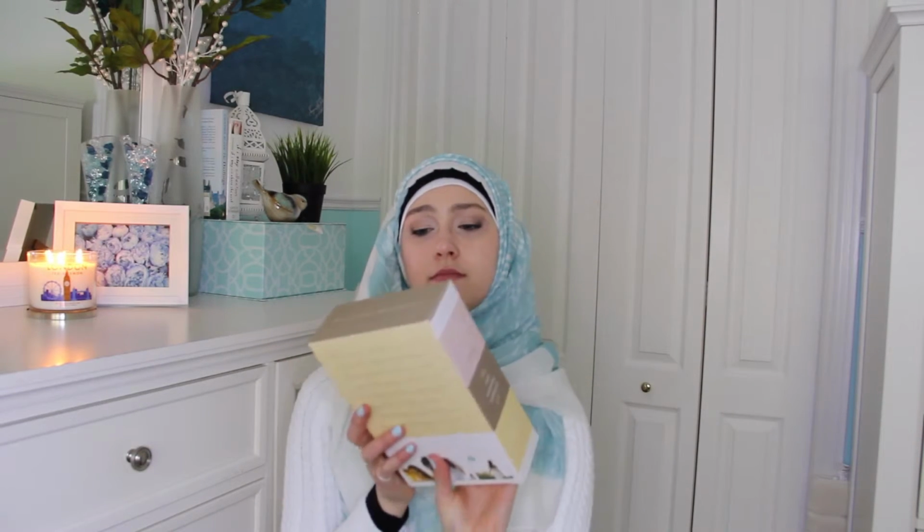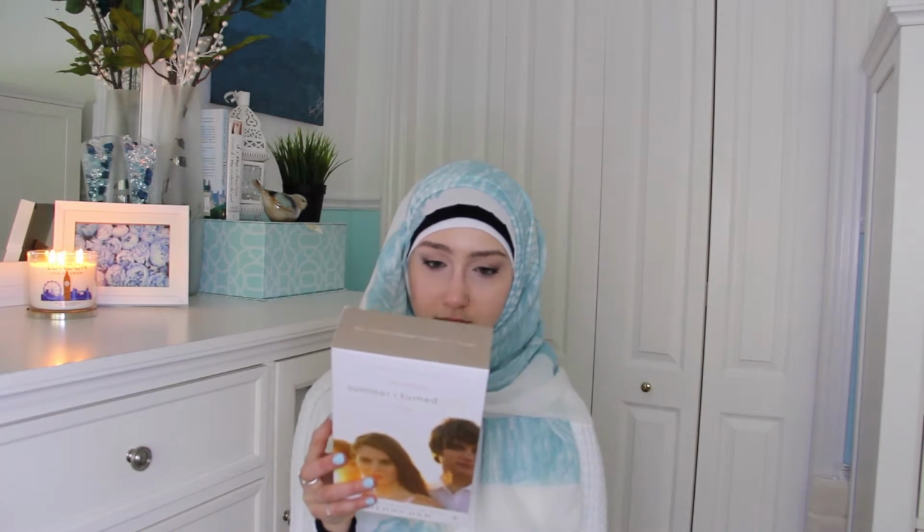Classic book. Classic. The next set is a trilogy of the complete, well, I do have the trilogy, but they are separate books. The complete The Summer I Turned Pretty series. So, I'm gonna read the back of the trilogy box. So there's 3 books. The Summer I Turned Pretty, It's Not Summer Without You, and We'll Always Have Summer.